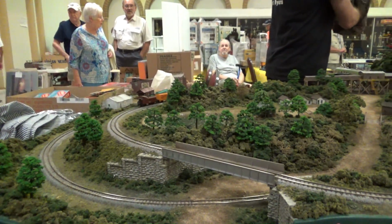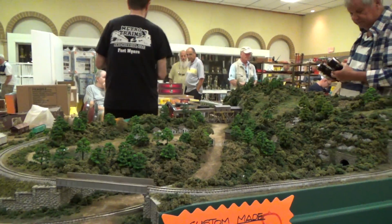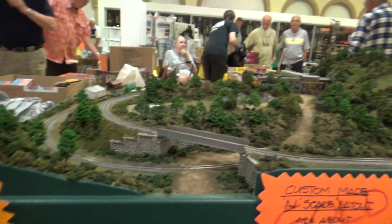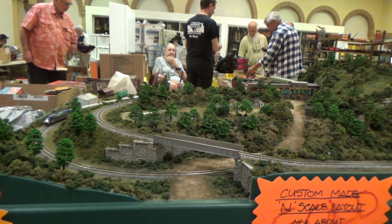You selling this? It's sold. Yep, it's sold. Oh, okay. I didn't see that. But we'll build another one for you, any layout you want.